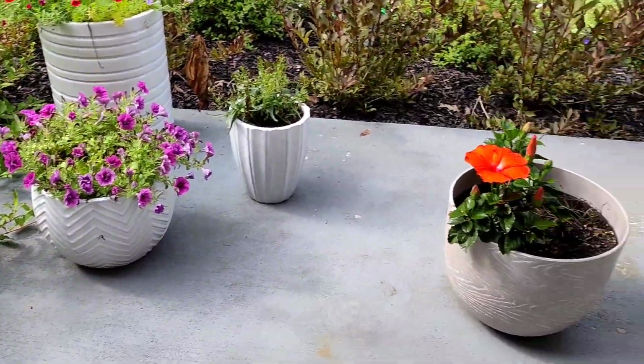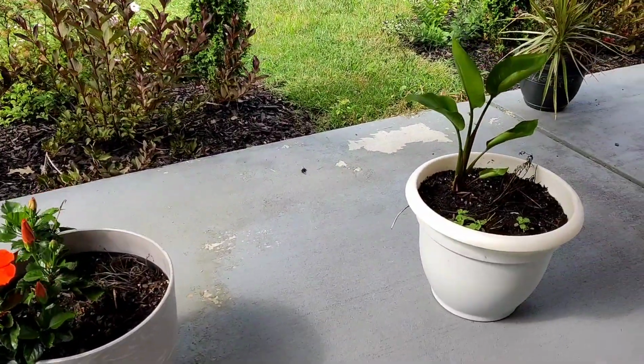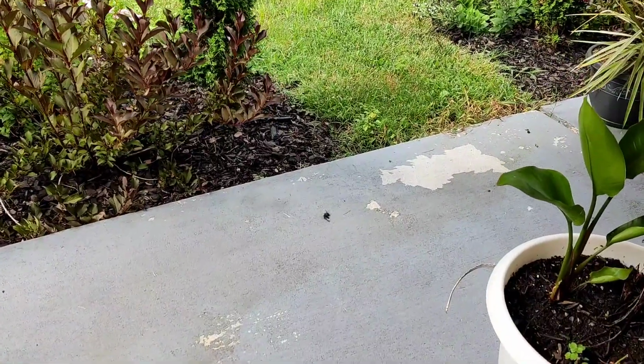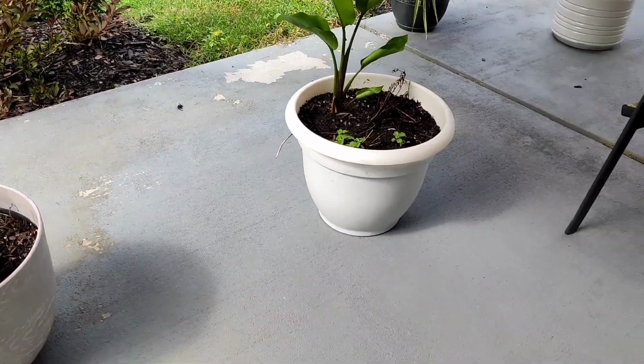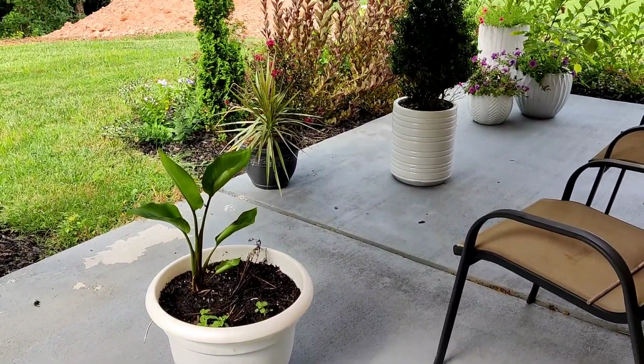I did pretty much move everything off. I pressure washed the patio. Still trying to decide on what color I want to stain it because the paint is chipping and I really don't like this color. So that will be an upcoming project for you guys.